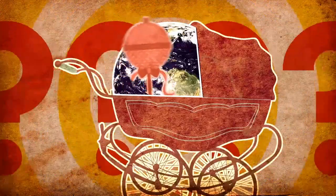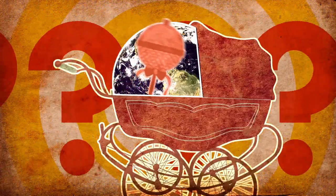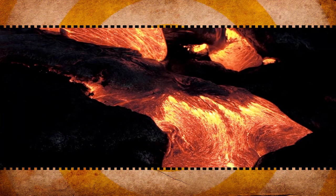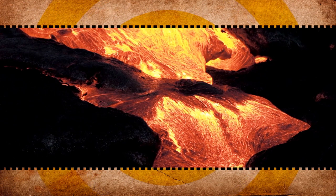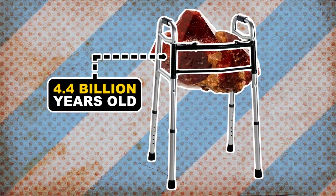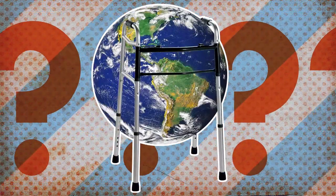But here's the thing, geologists have never found pieces of Earth that have been around since the planet was born. Our world is an active place. Rocks are constantly being smashed and melted and reformed, so it's no wonder very little has lasted all that time. The oldest zircon we found is pretty close, somewhere around 4.4 billion years. So why do geochemists say the Earth is even older?